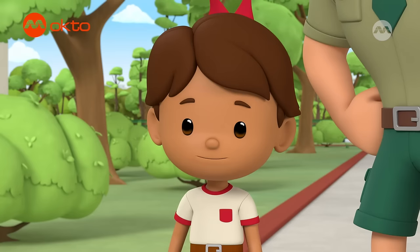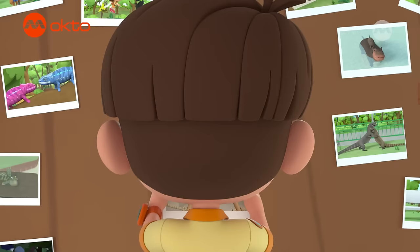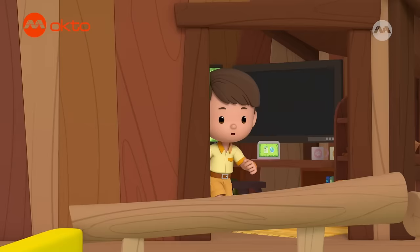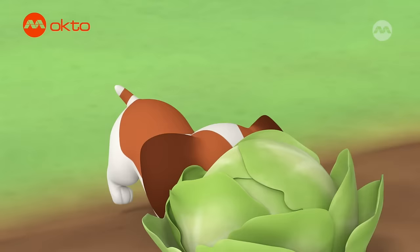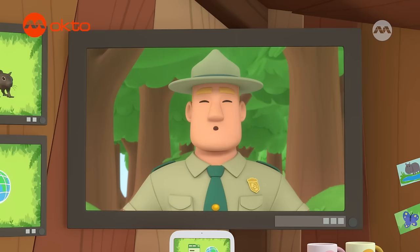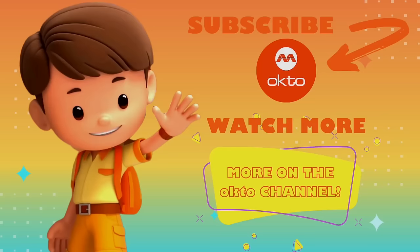You're safe now, garden. Mission accomplished. I'm glad we protected Zari's garden from the plantain squirrels. Everything is perfect. Not again. Is it another bird? Hero. Good job, children. You are amazing wildlife rangers.